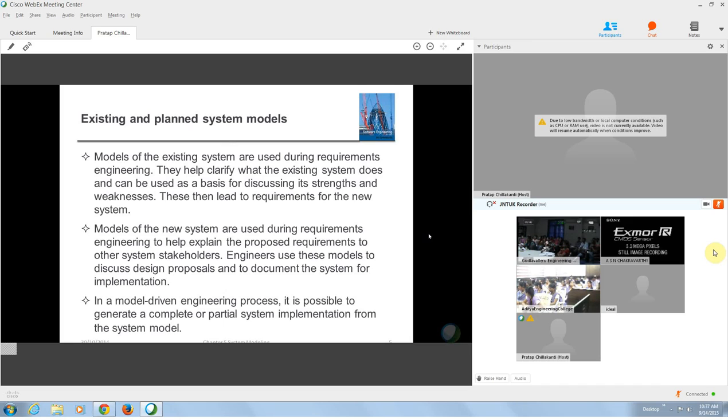it is possible to generate a complete or partial system implementation from the model. What does it mean? What it basically means is there is some kind of auto generation of code from the model. What is a classic example? I do not know if you're in a database class or any other classes, have you used the IBM RUP model, RUP? It's a unified model, right, for analysis, design, and implementation, UML. Basically, it's a UML model where I open up the tool, I show my classes and objects.